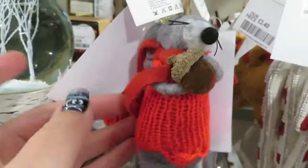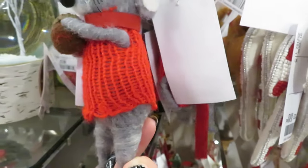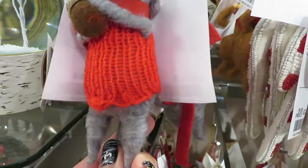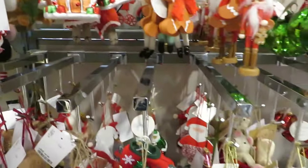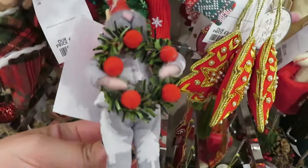And then we've got a little felt mouse. How much are you? $3.99. Not bad at all. He's got a crown and he's holding an acorn. Do I need you for our collection? Possibly. I'm going to have a massive mouse collection now, aren't I? Whatever mice we got. That looks more like a ratter.